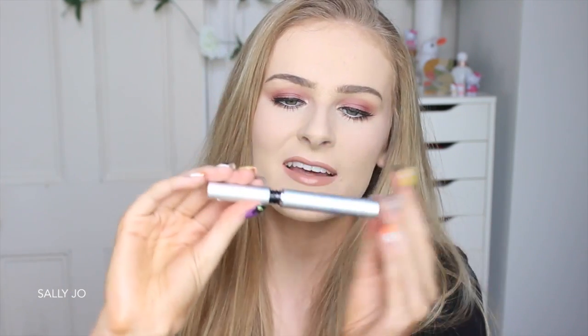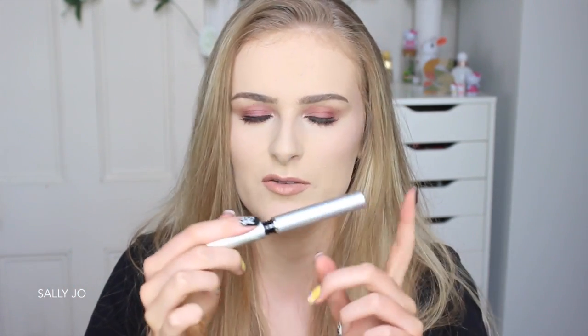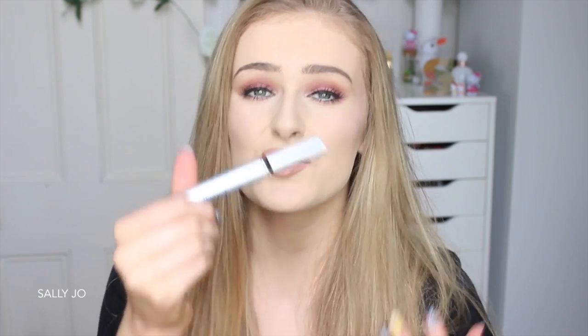I've got a Revitalash in here, the font's rubbed off. You guys know I love this. I'm thinking of doing a video because I get so many questions about my eyelashes and how I apply my mascara on every single video. I might do a video about how I apply my mascara, tips and tricks for long eyelashes, how I curl them, how I separate them, and the eyelash serum I use, which is Revitalash. Let me know if that would be of any interest, or if that would just be a boring video, because I don't know. It's just really great stuff.